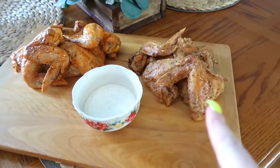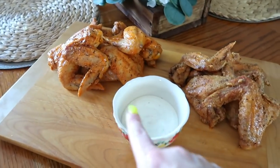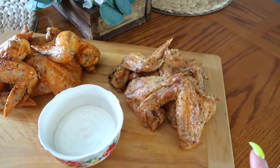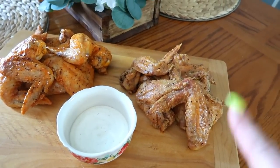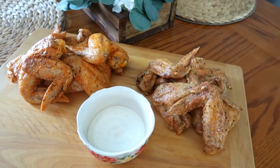All right, my friends, so right here is the Hooters wings, and those are the Frank's Red Hot, and then we have a little bowl for dipping of ranch. Both are so good. This baking powder trick, baking powder, not soda, was bomb. Like, this skin is so crispy and it's very flavorful.